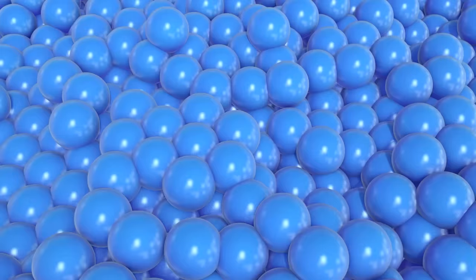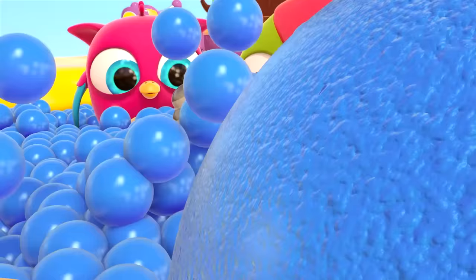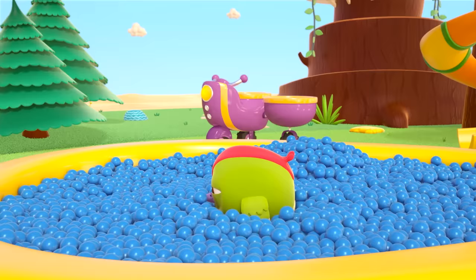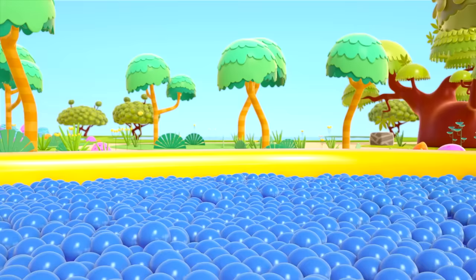What's that? Peck Peck! Look, Peck Peck, a surprise! Oops! The surprise drowned! Get it, Hop Hop? Oh, now instead of a little owl swimming in the ball pit, there's a blob of balls swimming. Peck Peck is also looking for the orange surprise. Where did it go? Birdies? They found it!